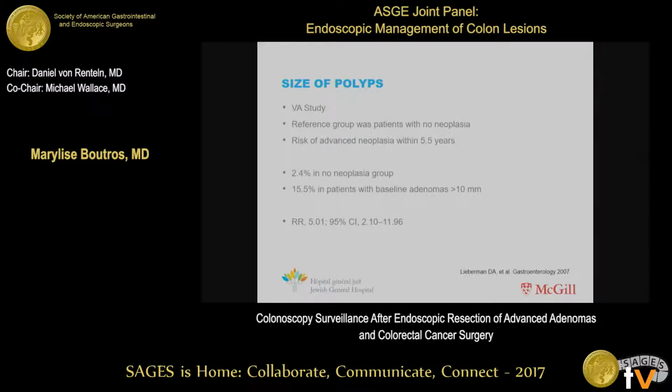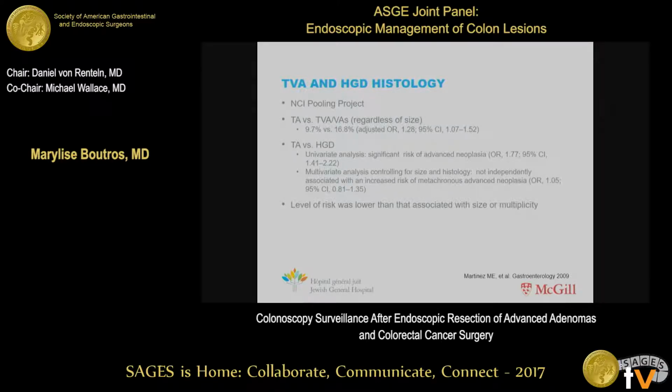Again, from the veteran study, comparing to a baseline of no polyps, so 2.5% risk in the no neoplasia group, whereas the risk if baseline adenoma was just greater than a centimeter was about 15%. Again, a relative risk of 5, so definitely an increased risk, but the studies don't agree exactly on the quantity of the risk. Now, what about histology?